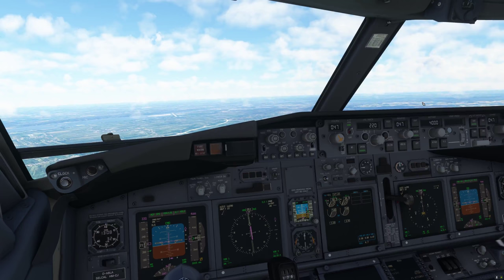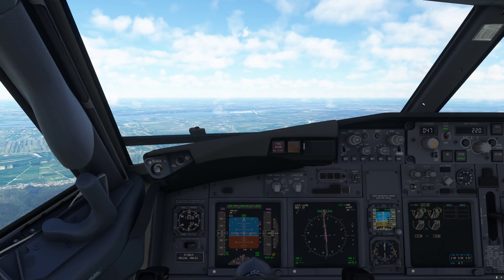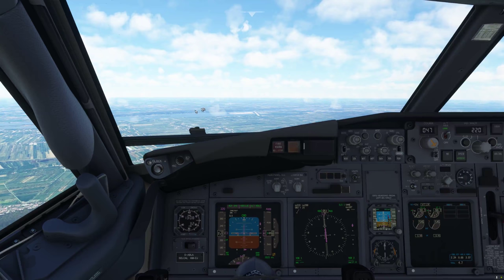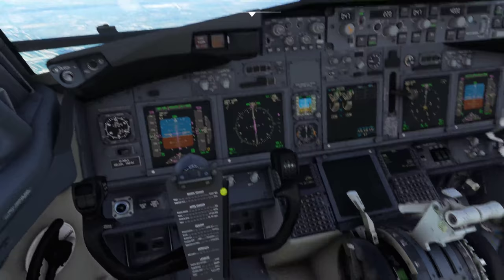Turn left heading 130. Fully established, ILS 05. Thank you, contact Hamburg Tower 126.850. Hamburg Tower 126.850, Juliet Tango, ciao.